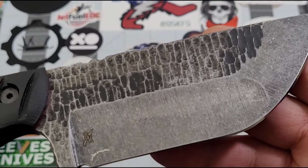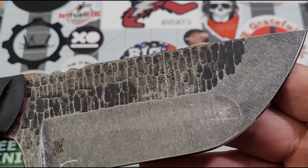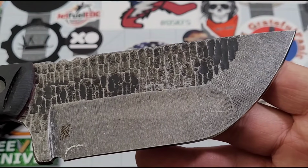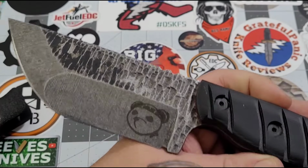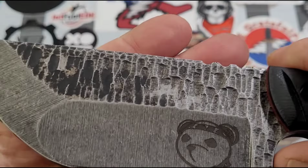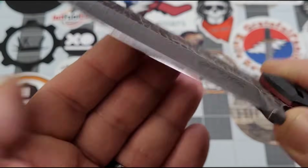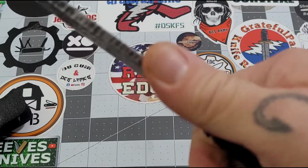Now, these are actually made by Stroup knives. I hope I'm saying that right. I believe it's Stroup. Again, designed in Detroit by Anthony himself. And these are actually built in Fort Bragg, North Carolina, by Stroup knives. Very, very cool. And then you've got that heavy, sort of forged look. Again, that looks fantastic. I really enjoy how he does that.